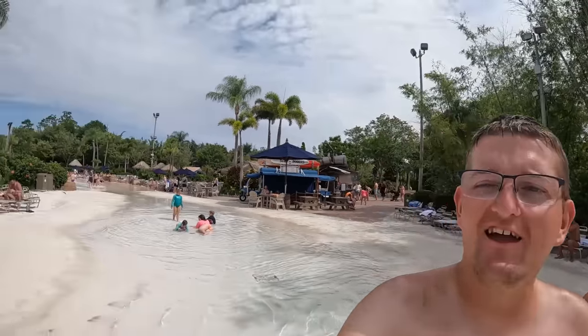Well, it took us about 25 minutes to get through the lazy river there. I do like it though. It's massive, isn't it? Oh, it's absolutely huge. I forgot just how big it was. She also forgot about that big waterfall. Yeah, that was scary. Oh, I'll tell you what though, you got through it. That's the main thing.